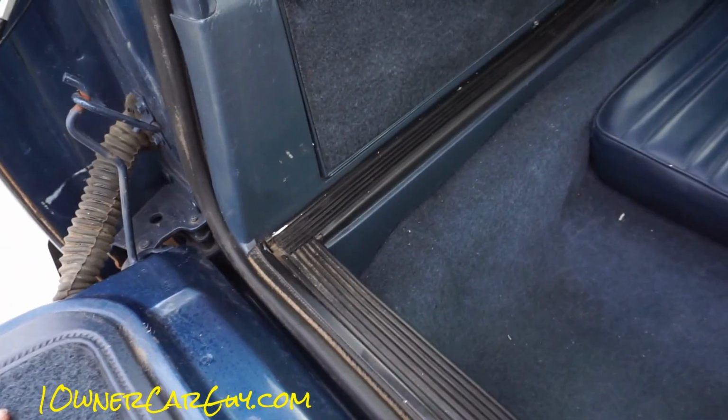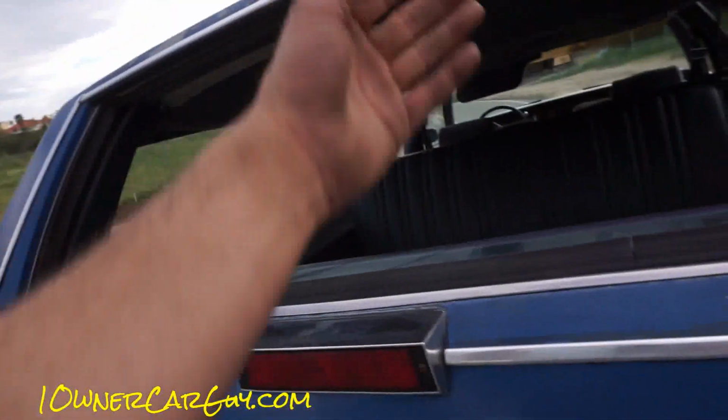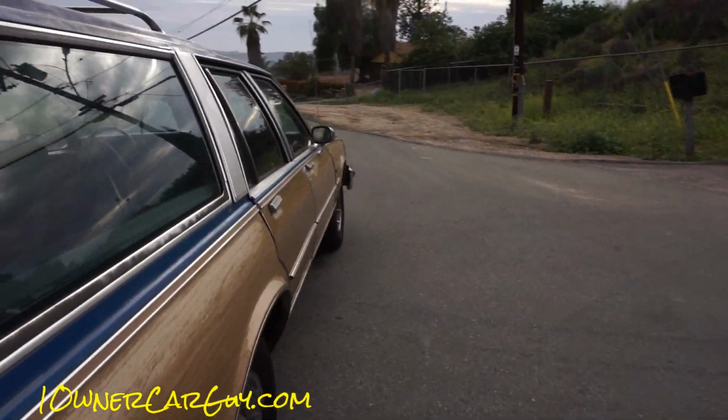The seat is in absolutely great condition. The rubber seal going around it, great condition. Headliner, not great condition. Now I can get the headliner repaired for you. Extremely cheap. I think it's about 180 bucks. I'm gonna leave that window down to where I can redo that.